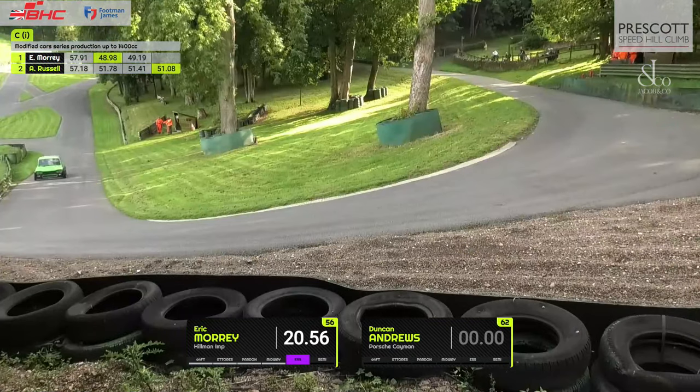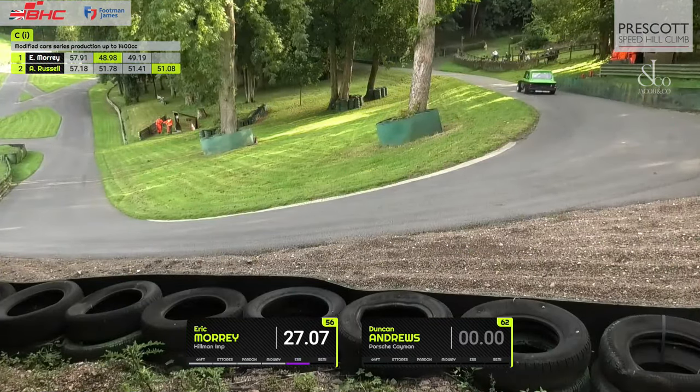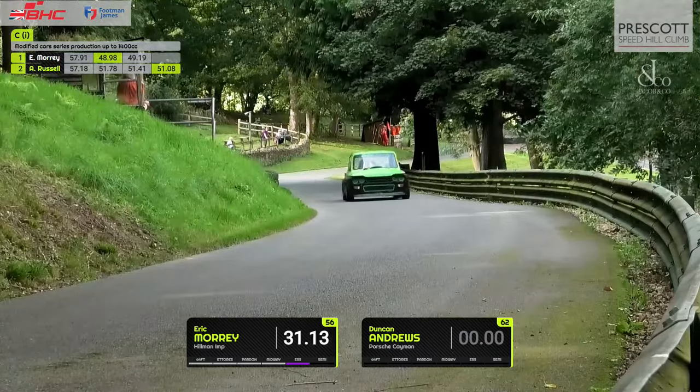Yes, already through the entry. Pardon, no problem. This is a modified production class here, Eric Murray in this beautiful Hillman Imp.